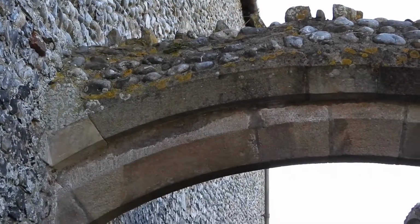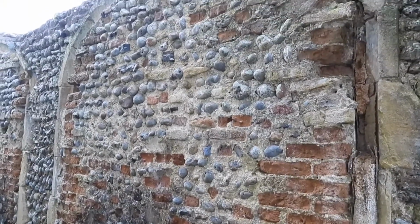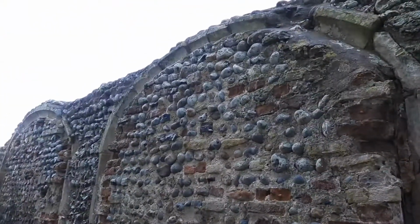Does anybody else think those stones were put in an upright position like that to stop people climbing across it? A very early version of barbed wire.